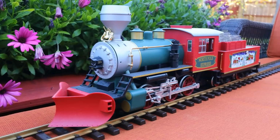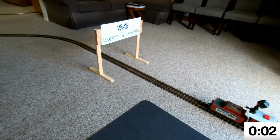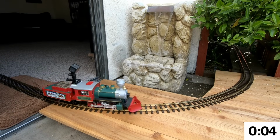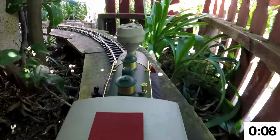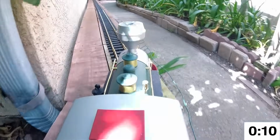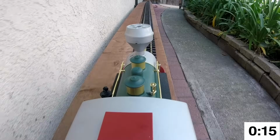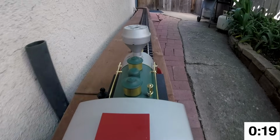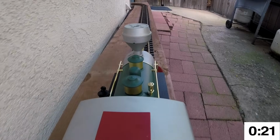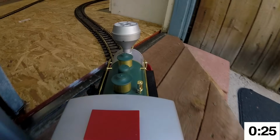The North Pole Express. Camera number 1, a GoPro, captures the start. Then a quick switch over to camera number 2, another GoPro for the fountain view. And we're on to camera number 3, my smallest GoPro, mounted on the train for the view from ground level. Unfortunately, that extra small GoPro has the worst microphone of all my cameras, so I'm not real thrilled with the sound quality we're getting of the train in motion, but that's just the way it is.